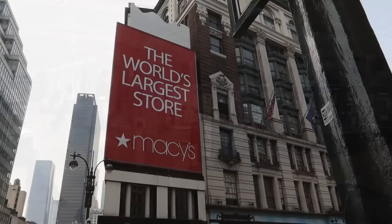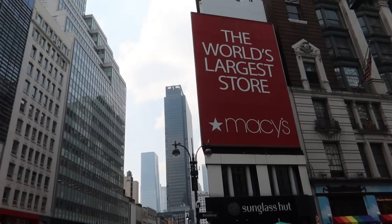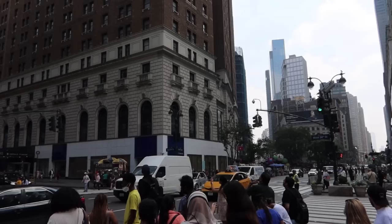Back outside the now of Macy's, and there's the sign, the world's largest store. Loads of shops around here, Foot Locker, H&M, all sorts. And of course, the Empire State Building over there too. Iconic, isn't it?